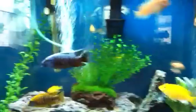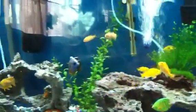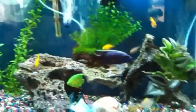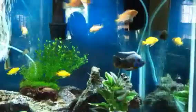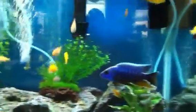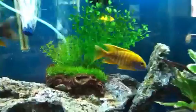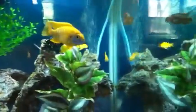I had my ruby peacock male that kept on attacking her to the point where she ended up dying. I didn't catch it in time. I know he kept trying to mate with her. There's my sunshine Benga. He's got two small females in there.